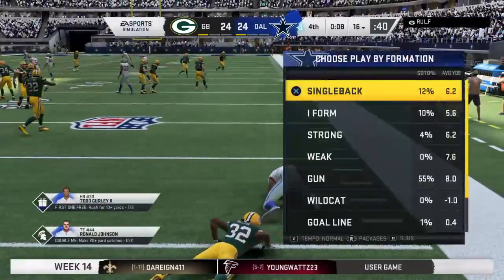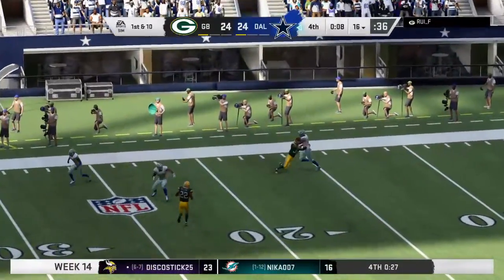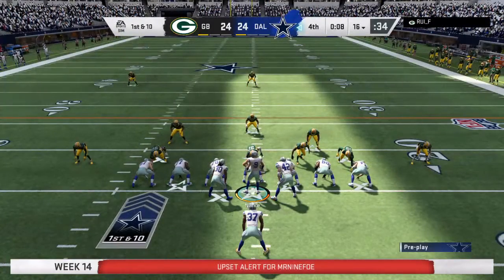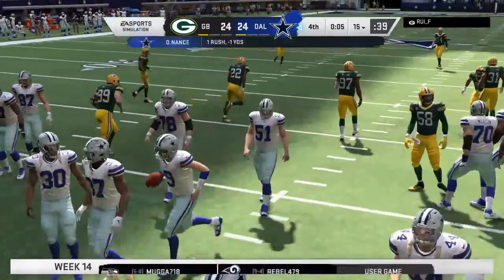A 47-yard punt, maybe a couple on the return. And control of the football, switching hands here with very little time remaining in this contest. The Dallas offense here set to begin the drive. They have a little bit of time here to get into field goal range. Not much. A tie game, you don't want to do anything crazy, right?